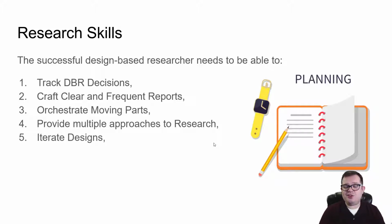We have to be able to iterate on designs. We have to be able to know, what about this design worked, what didn't work, what can we change. Do we change a lot of things? Do we only change one element? How do we track the changes? How do we track the success of those changes? So we really have to make sure we understand how to iterate on the designs that we are implementing into our context.